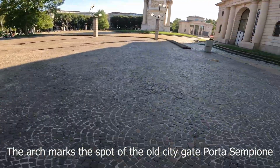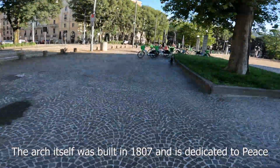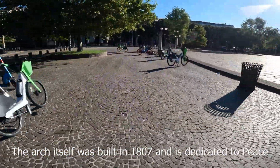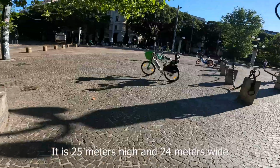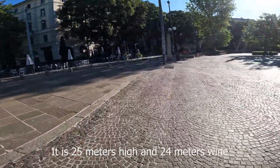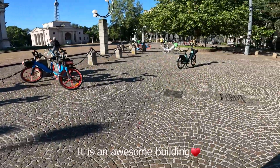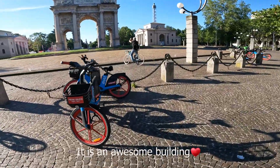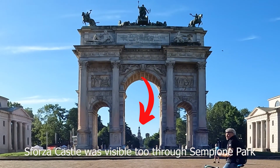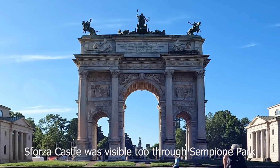So the name is Arco della Pace. It's actually an old city gate of Milan. There's some statues on top. It's really nice. So, ladies and gentlemen, feast your eyes on the arch right here, and in the back is the Sforza Castle I just came from. Yeah, nice.